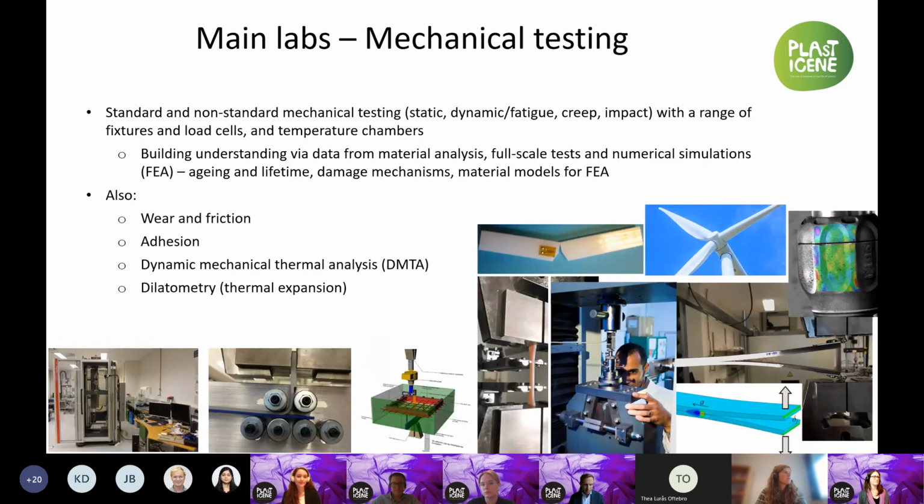Next slide, please. With respect to mechanical testing, there are different facilities available, and we have a lot of experience in different projects regarding different polymer materials, and also combining material testing with numerical simulations like finite element method and aging and lifetime projects. And of course, with respect to the different other methods like wear and friction, adhesion, DMTA, and dilatometry, a lot of other facilities are available.